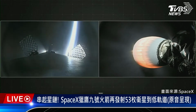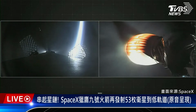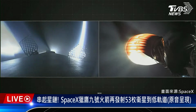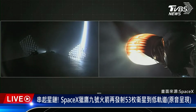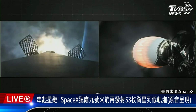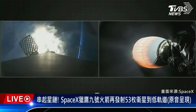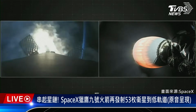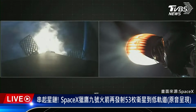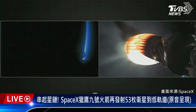Is that sunrise on the left-hand side of the screen there? Coming up on entry burn. Stage 1 entry burn startup. Stage 1 has lit its engines to slow down for entry into the Earth's atmosphere. This burn will last about 20 seconds. Stage 1 entry burn shutdown.